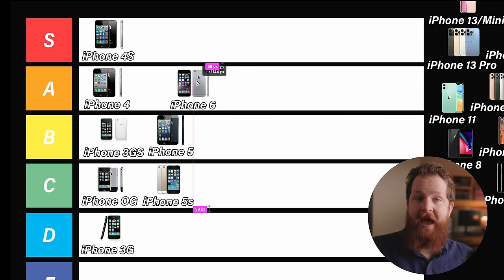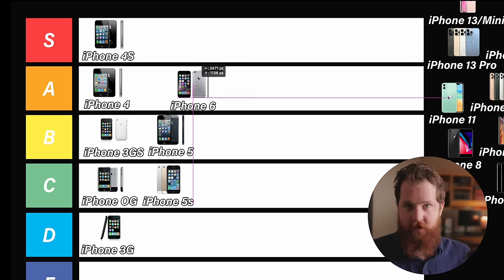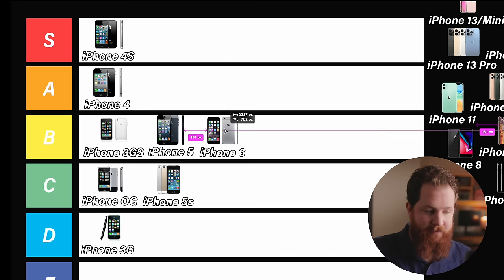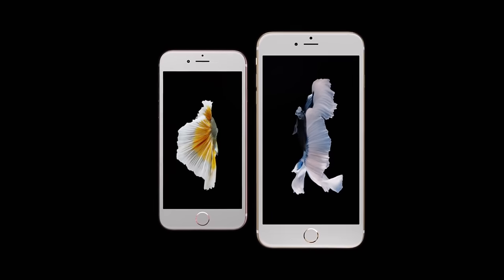But Apple did choose thinness over practicality. And so subsequently, not only did the phone bend if you tried to bend it, but battery life was very poor. And this was bad on a market with, frankly, Android phones that had pretty good battery life. So this is, at best, a B-tier phone. Huge improvement to the iPhone line, but now we get to the iPhone 6S.